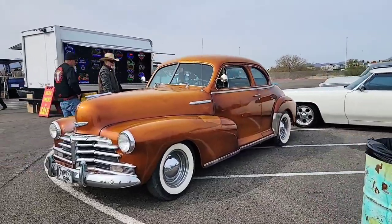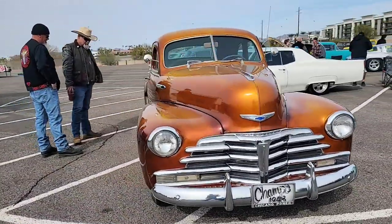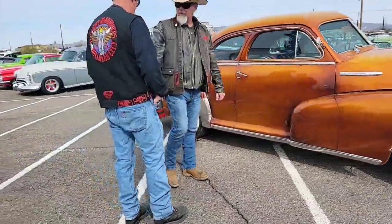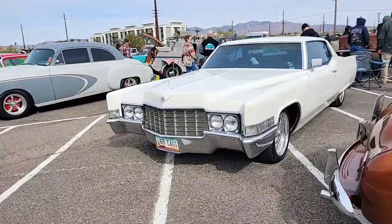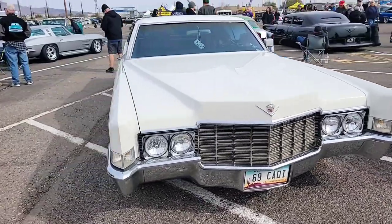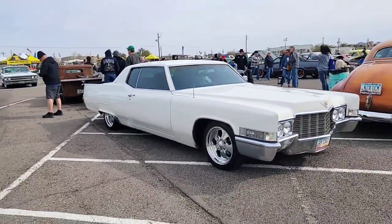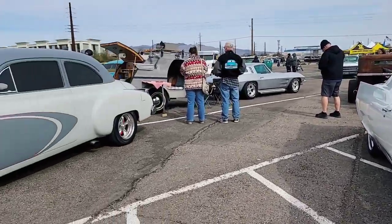Yeah, so we're wandering around out here in the parking lot at Rockabilly Reunion. It's like year number 15, I think. Of course, we had like a COVID year thrown in there or two. I don't remember. Who remembers COVID years? We don't. Oh, look at this caddy. Oh man, I love it. That's a beautiful car. I drive it.